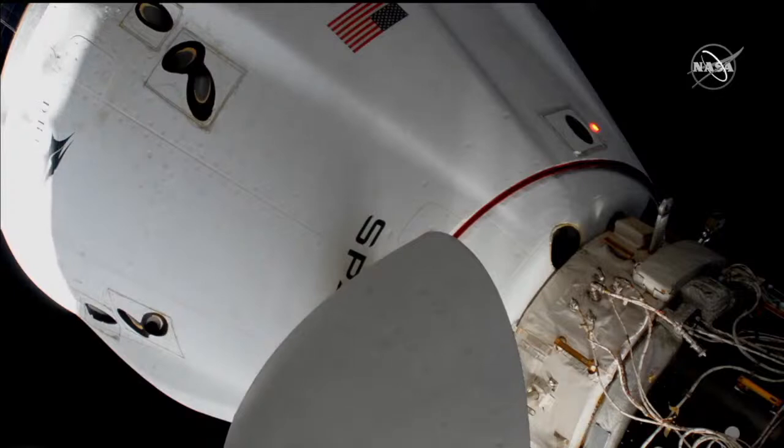As the first set of hooks continue to drive, there are again 2 sets of hooks, 6 each, to hard mate the Crew Dragon Endeavour to the International Space Station.